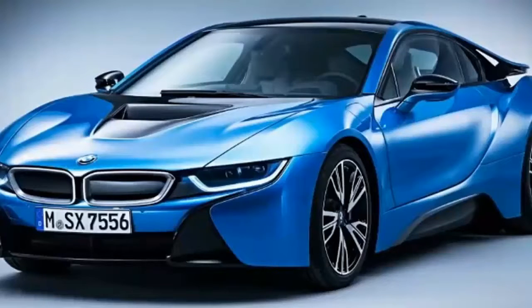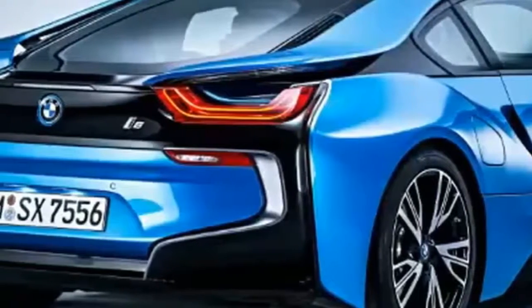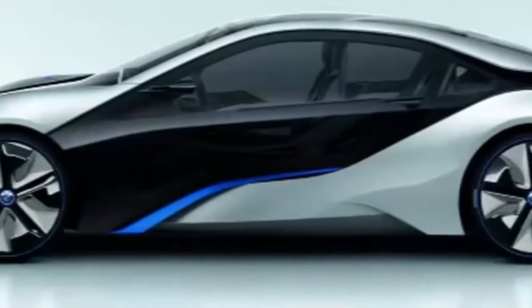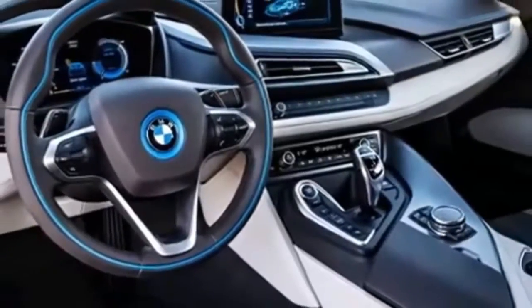What's more, this plug-in hybrid puts forth a greener expression than any Audi R8, McLaren 570S, or Porsche 911. Tesla owners give the thumbs up, and Prius owners. Okay, who are we joking? Prius owners don't see other cars.